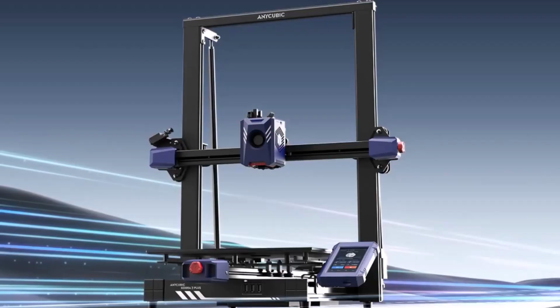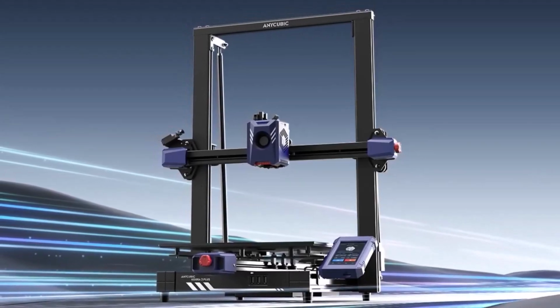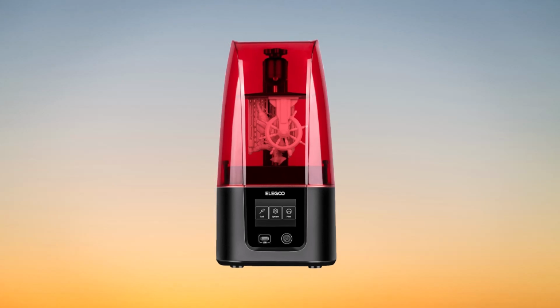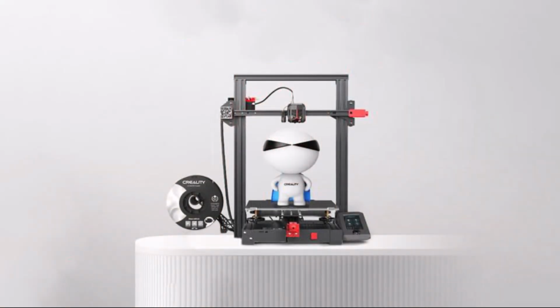In 2024, the realm of 3D printing continues to evolve, offering enthusiasts and professionals alike an array of budget-friendly options without compromising on quality and functionality. Welcome to the realm of the best budget 3D printers of 2024, where innovation meets affordability.